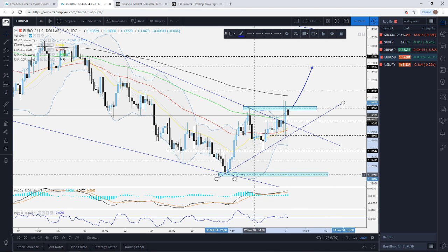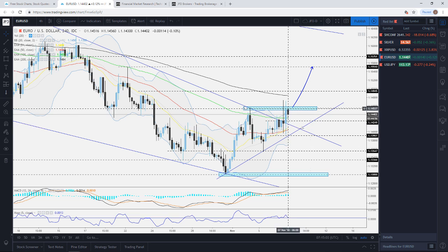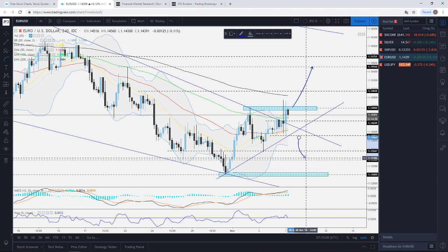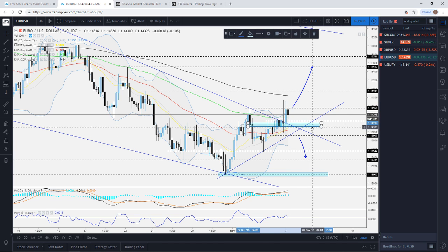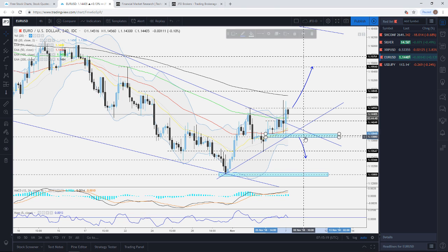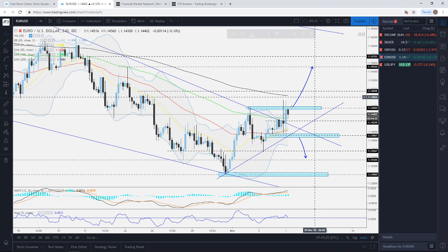So maybe even going back all the way here towards this, in a way now becoming a psychological 113 zone. So keep your eyes on this. Let me just quickly put an arrow here just for our future reference. So something like this could be possible. So basically this becomes our breaking point for the downside. Let me just quickly mark that. And on the upside, the 114.55, we're going to keep a close eye on that one as well.